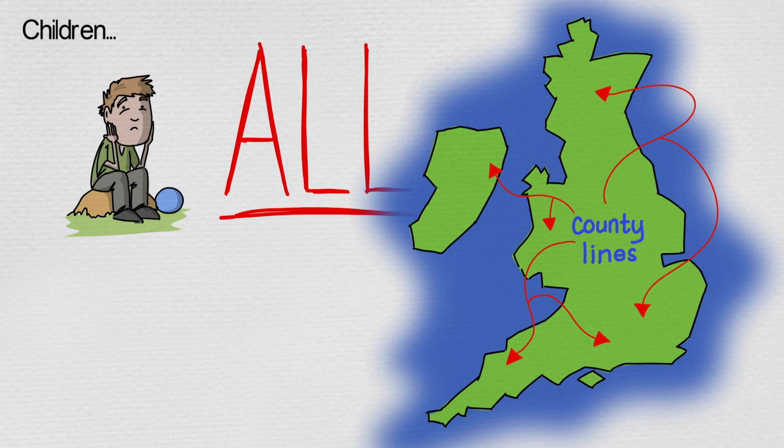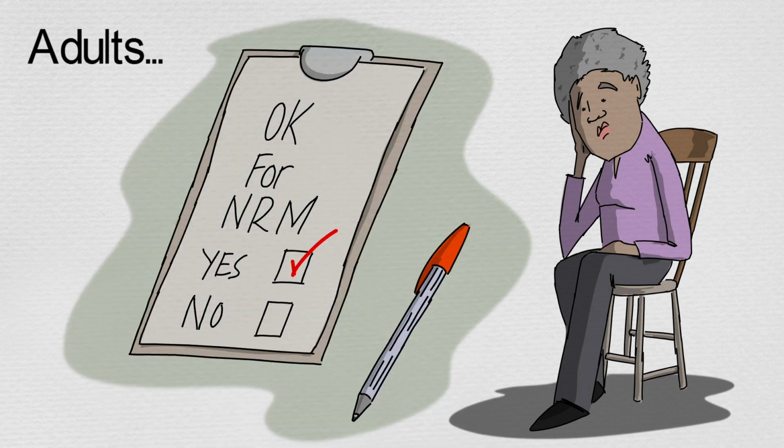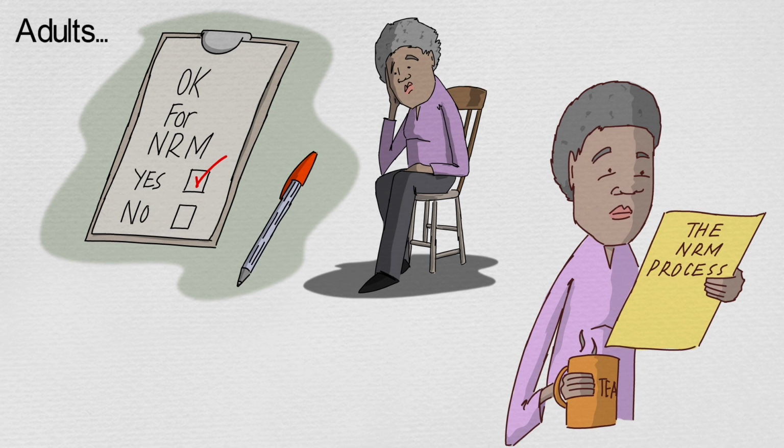If the potential victim was trafficked as a child and is now an adult, they should be treated as an adult and consent is needed. Adults must give their consent in relation to the NRM. This is why it's important we understand what it involves so the individual can make informed decisions.